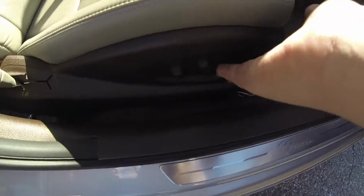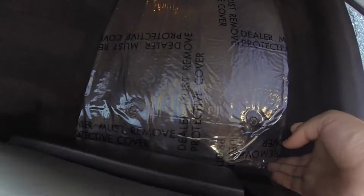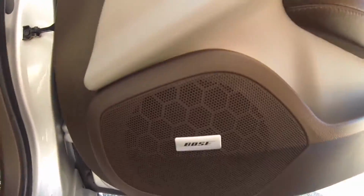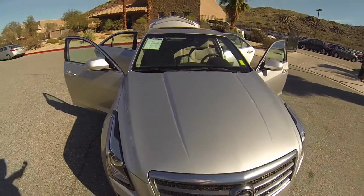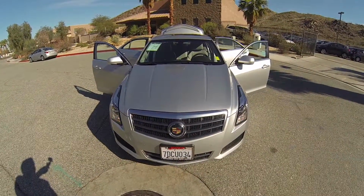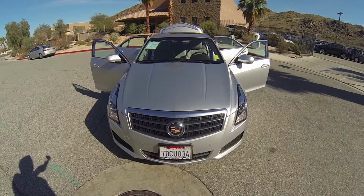Powered passenger seat. This does have the Bose audio package. This vehicle also is equipped with remote start. Shut it off with the remote.